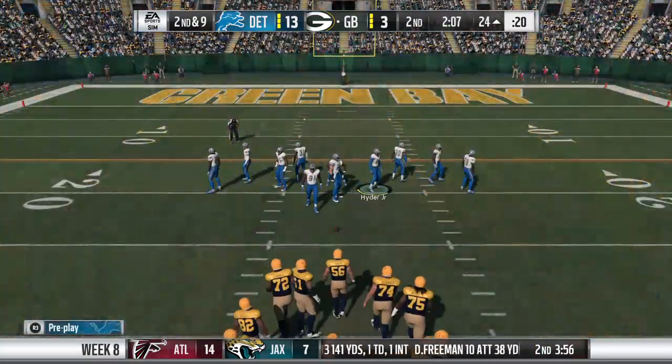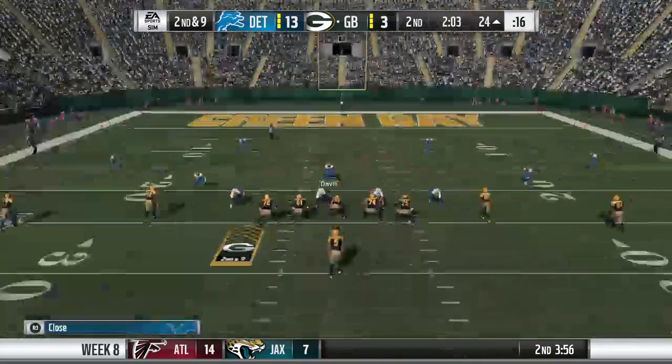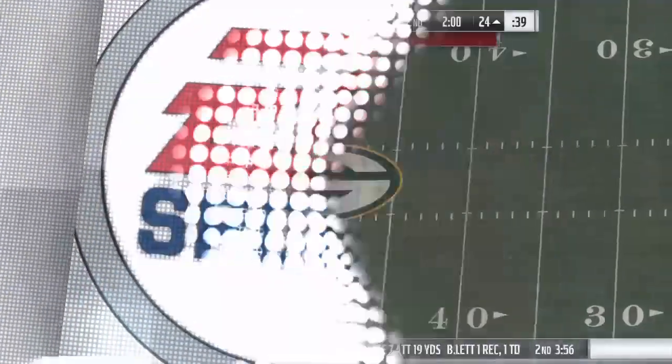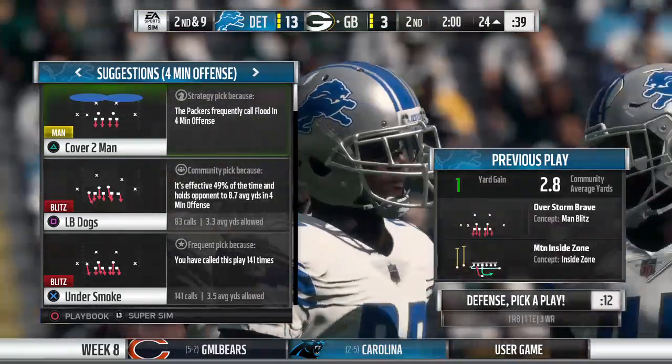They don't need to run another play here before the 2-minute warning. Let's see if they do it anyway. 2 minutes to go here in the first half. We're back to Lambeau following these words.